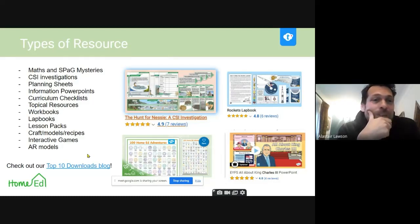Some of the other things, we've got information PowerPoints. So anything that comes up in the course of your discussions or conversations, whatever it is, ladybirds or recycling, you can hop onto Twinkl and find something to support further discussions about that. And of course, the topical resources. The coronation was a great example.